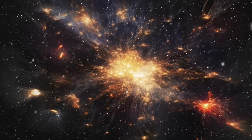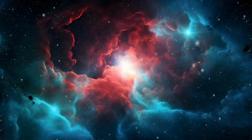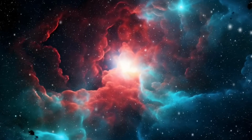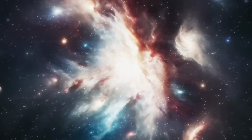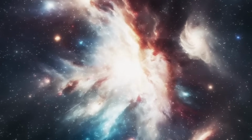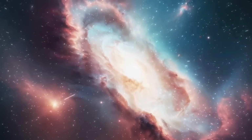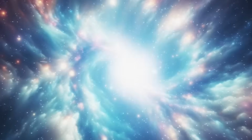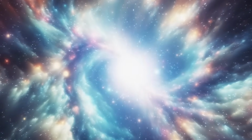Over thousands of years, these winds can carve cavities in surrounding molecular clouds, trigger new star formation, and redistribute the heavy elements synthesized in the star's core. In this sense, the star's instability is not merely a sign of decay, it is also a mechanism through which it continues to influence the cosmos, even as it nears the end of its life. Despite the beauty of the glowing clouds and the creation of new material, the picture is also one of impending doom.